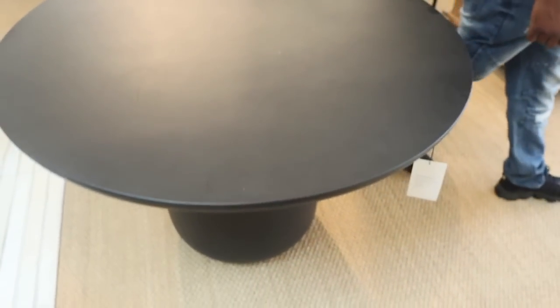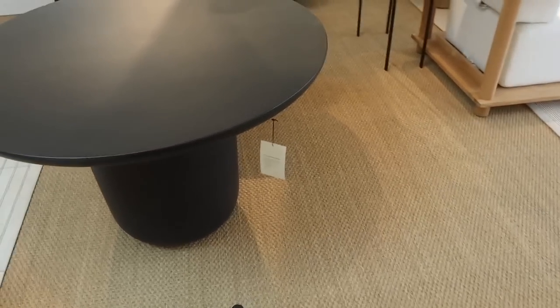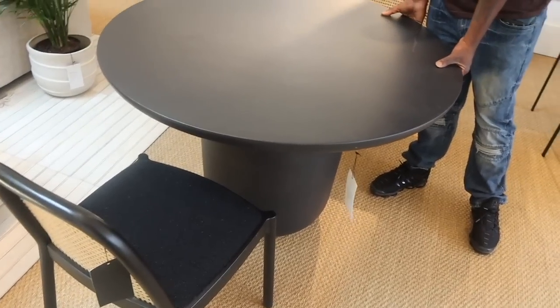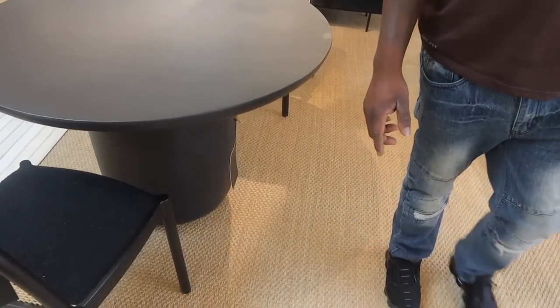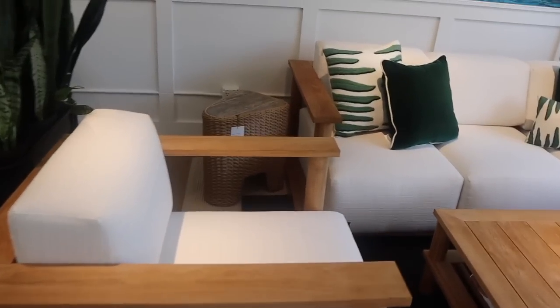This is the table, y'all. Super cute. It is heavy. It's called the Lola, if y'all are interested. Dining table. I think it'll be perfect. What you think? Yeah, who will bring it up? I think they gonna bring it up. This is really cute, y'all.